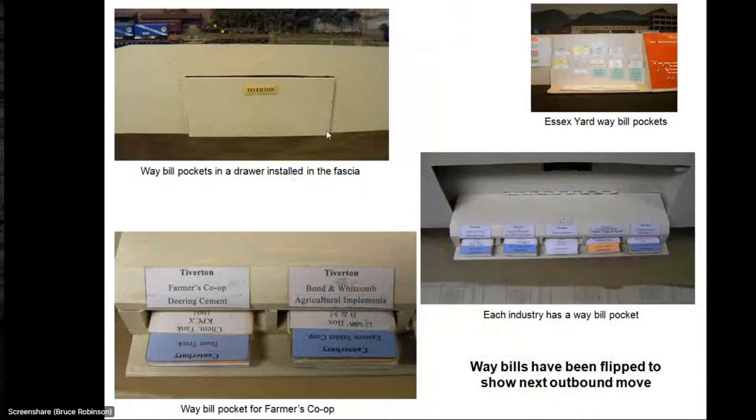We use waybill pockets on the fascia around the layout. We like a little bit of humor that goes on with what we do. These are really classified as waybill ejection systems. They're hinged at the bottom, and they have a magnet at the top. And ask me how I know this. If you don't hold on to that pocket when you open it and you pivot on the hinge, it pops out like it was on a rubber band. And then you're playing 52 pickup, and now the waybills are scattered all over the floor.